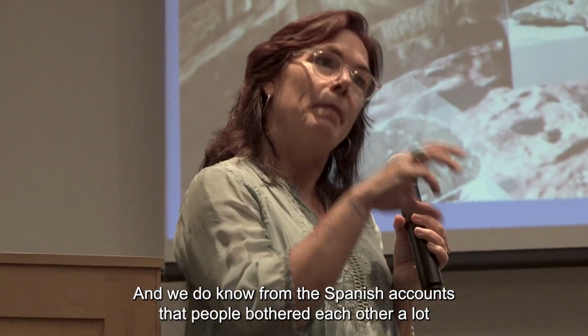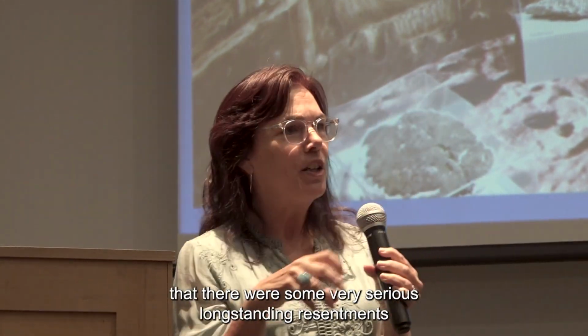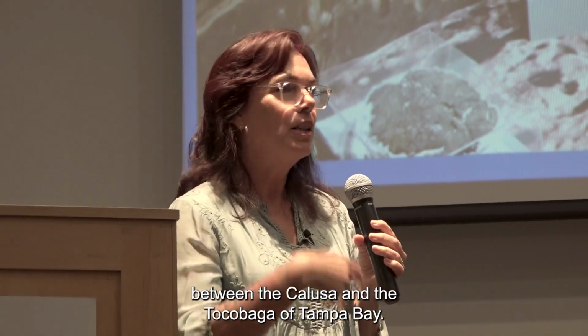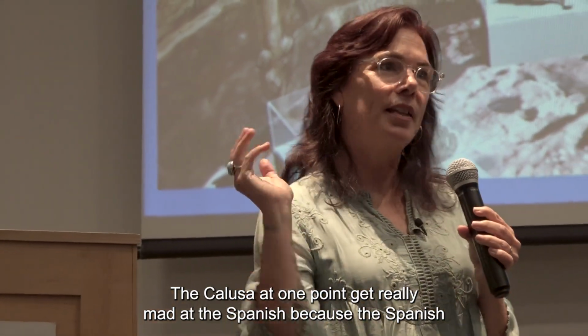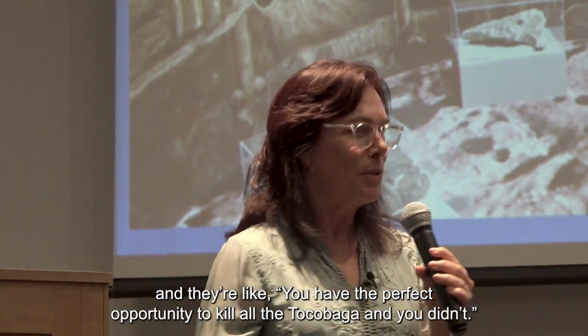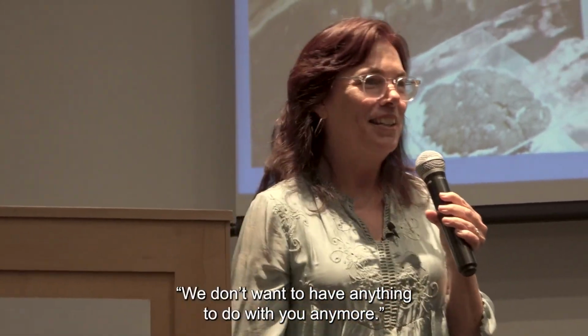And we do know from the Spanish accounts that people bothered each other a lot, that there were some very serious, long-standing resentments between the Calusa and the Tocobaga of Tampa Bay. And the Calusa at one point get really mad at the Spanish because the Spanish don't kill all the Tocobaga when they go up to visit the Tocobaga. They're like, you had the perfect opportunity to kill all the Tocobaga and you didn't. We don't want to have anything to do with you anymore.